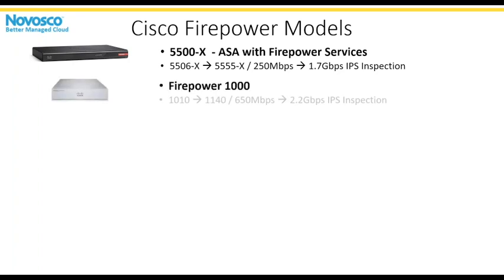So actually the Firepower 1000 is the new replacement for the ASA, and there's a direct replacement for the 5506, which is your low-end branch, and that's the new 1010, FPR 1010, and they go all the way through to a full width cabinet 1140. You can see the IPS inspections there.